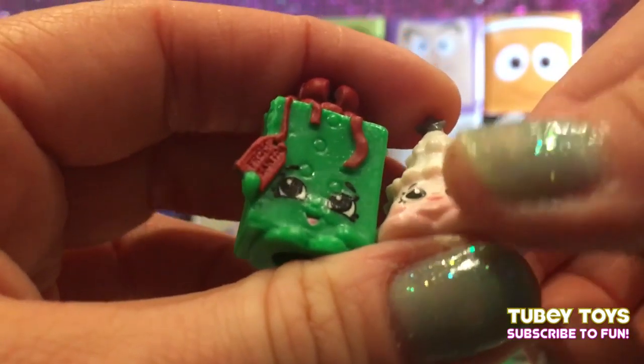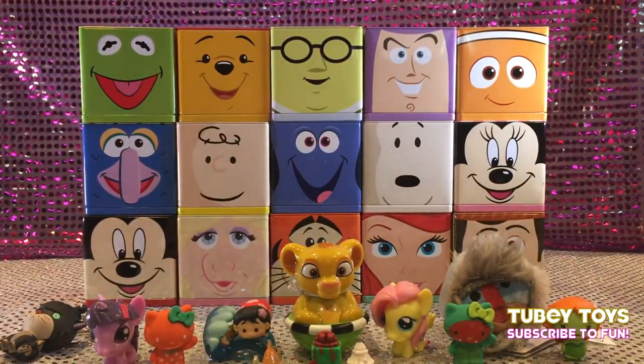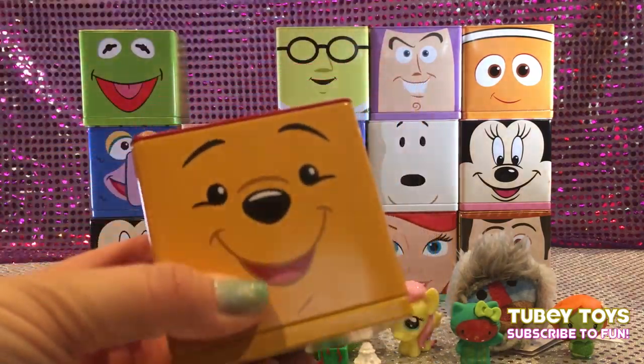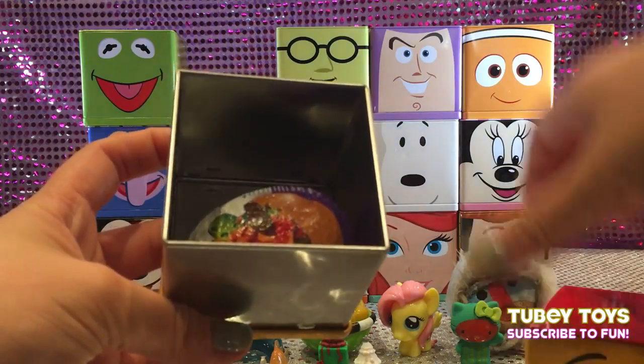So super cute. Can I open up Mickey Mouse? Let's open up our next box. It is a Winnie the Pooh Cubeez box. Winnie the Pooh, Winnie the Pooh. Oh, no.